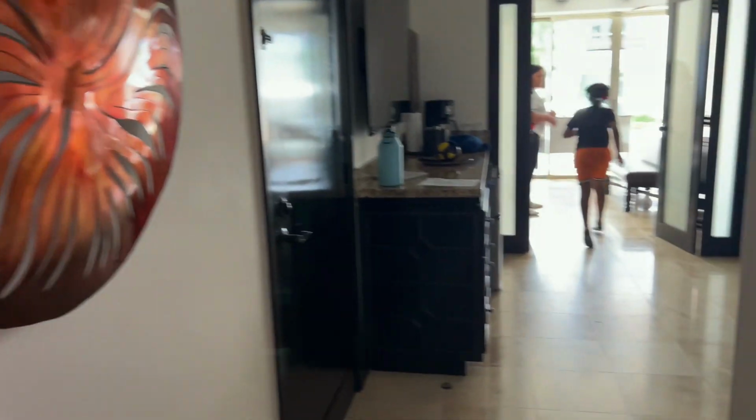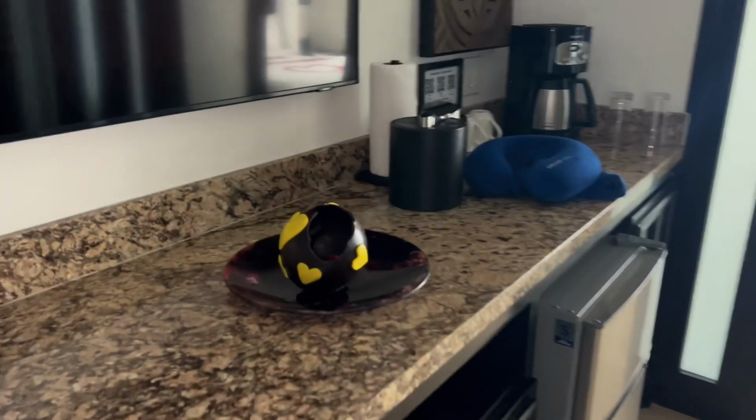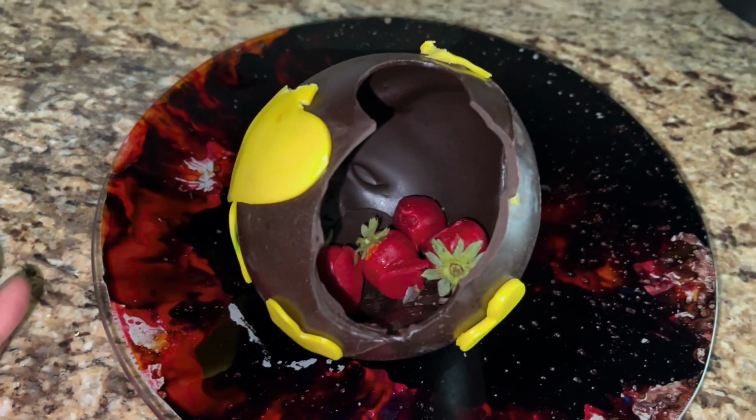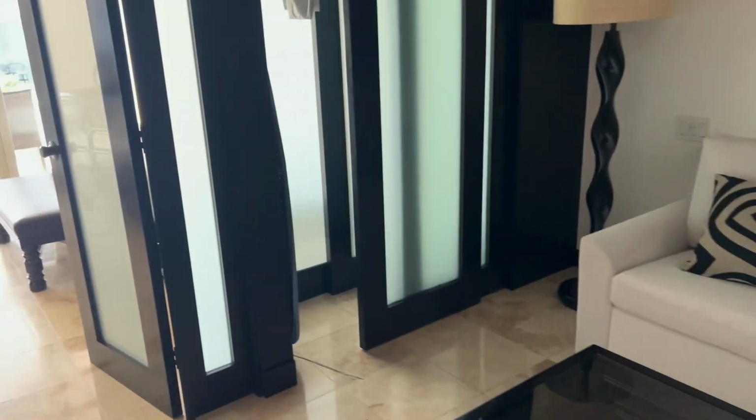Make a hard right. Right here. So we got the TV. We have a piece of chocolate right here that me and the wifey has already been into. We'll probably do that again for you guys. This is going to be the kid's bed. That's the good thing about being a kid. The sofa bed. Nice little lounging chair right there.